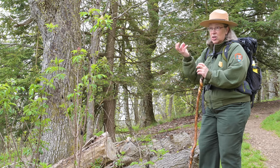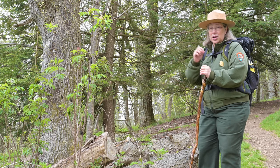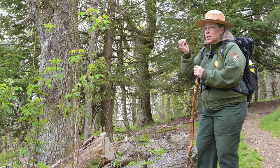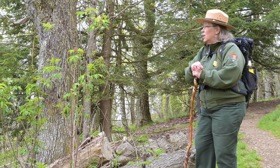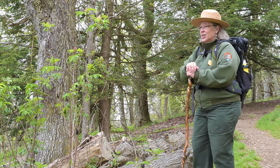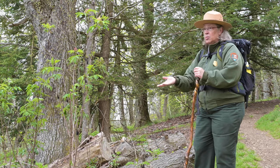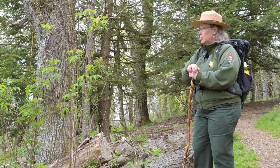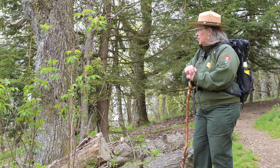This one, instead of having those dark blue berries, so to speak, on the elderberry, these will be small red fruits. So these aren't as common as the common elderberry. Your red-berried elders here in Shenandoah are found more on the higher elevations, like we are here near Stony Man, but we're here on Miller's Head.